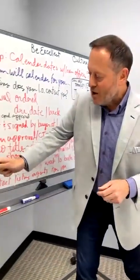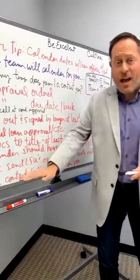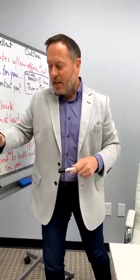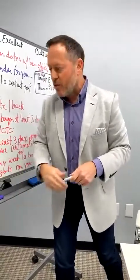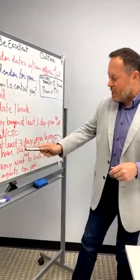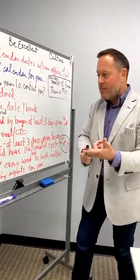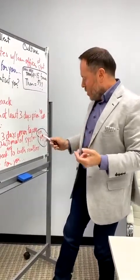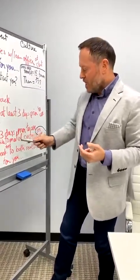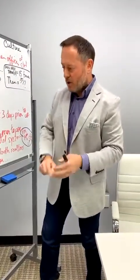I have three stars here, and these stars are things that we do that you should have a lender that does as well, because trust me, it's going to make your life a lot easier. It's going to allow you to grow and go do other things. The first thing is the lender should have automated systems in place. So you should be getting an email at all these loan milestones and or a text. We also call to let you know what's going on at every loan milestone. So emails, texts, and phone calls.